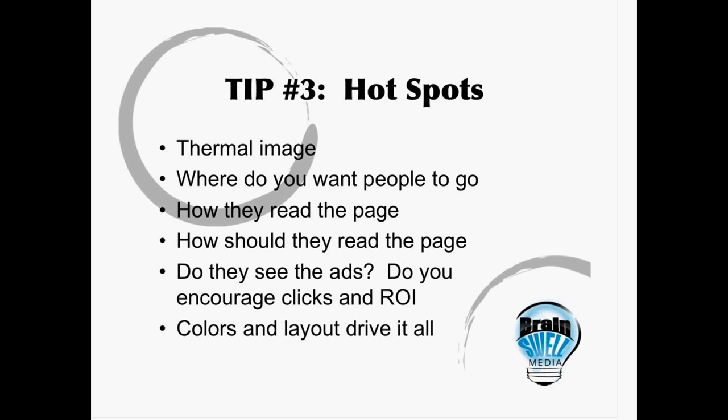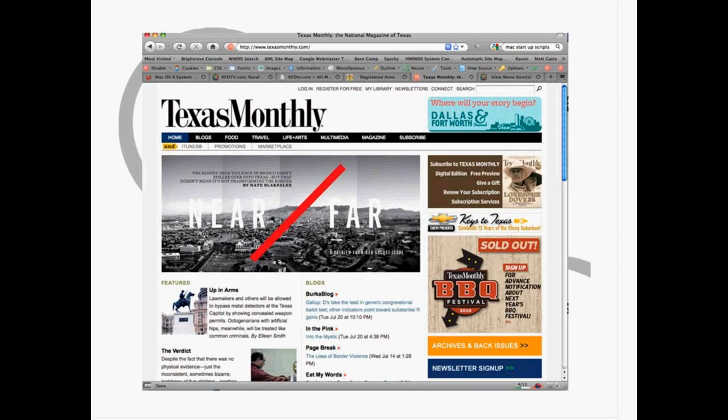Now, do users see the ads? Do you encourage clicks and drive ROI through these hot spots? Absolutely. And the layout of your website drives it all. So again, thermal imaging is going to show us the hot spots. Okay, let's go ahead and take a look at this. It's going to be really cool.